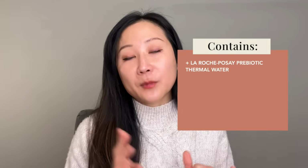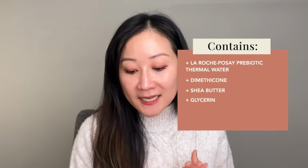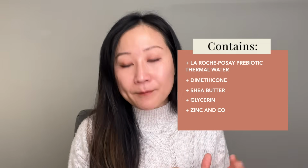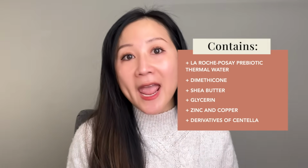I've also seen people claim that this has helped to repair their perioral dermatitis, cracked, fissured hands, and corners of the lips. So many different ways of using it. I personally love it for many reasons. Number one, the ingredients are wonderful. La Roche-Posay's thermal spring water, dimethicone, shea butter, glycerin. Great, wonderful skin repair ingredients. It also contains anti-inflammatory and antimicrobial ingredients, including zinc and copper. Additionally, it contains derivatives of centella, which we know are anti-inflammatory and soothing.